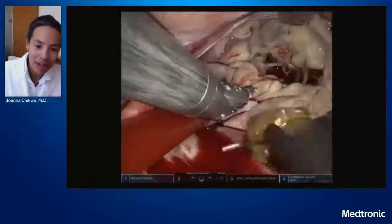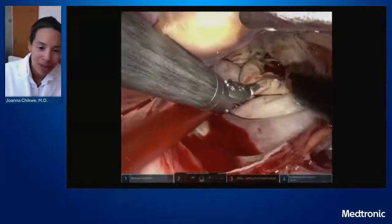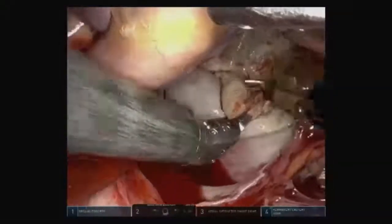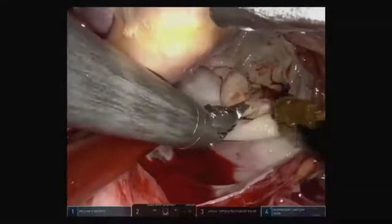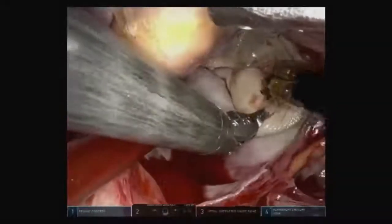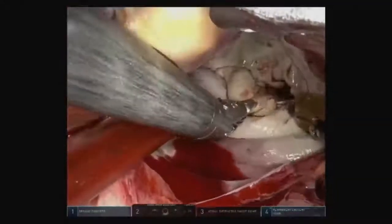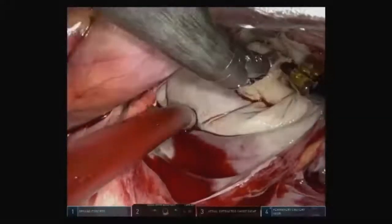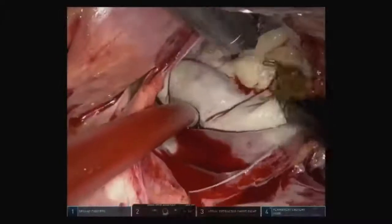So I spend quite a long time trying to figure out where the decent chords are, because that's going to be my margin of cut. And if there's any other prolapse that I haven't appreciated on the echo. So I'm looking here at the anterior, the P3 and P1 either side of this obvious P2 prolapse, and really focusing on trying to find what's a good chord, what do I want to keep. So that's where I think I'm going to make my triangular resection laterally and medially.